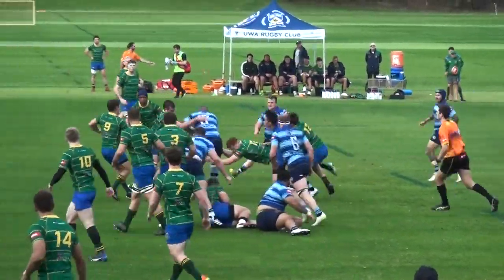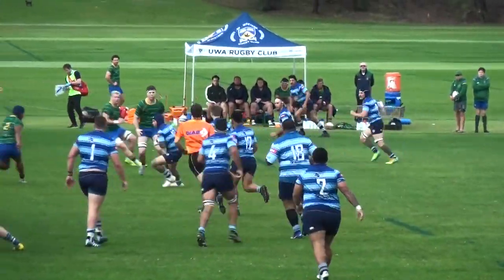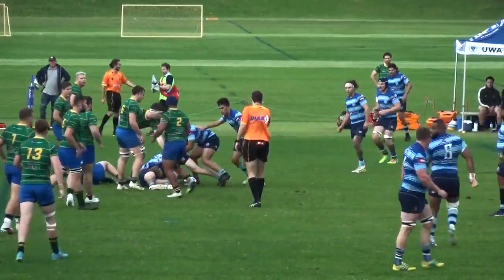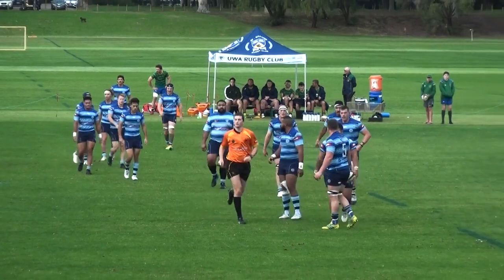Good pill. Running on so sharply again. Swaiulu does 2 carries in this set alone. Flat again. Tatovo. You've got to stay on up, 15. So off feet, 15 blue at that ruck, coming back for the advantage.